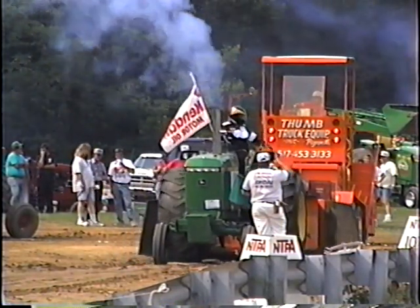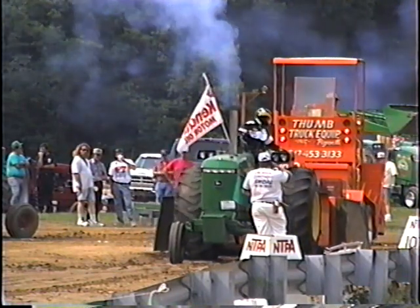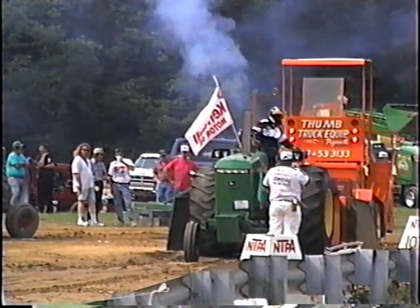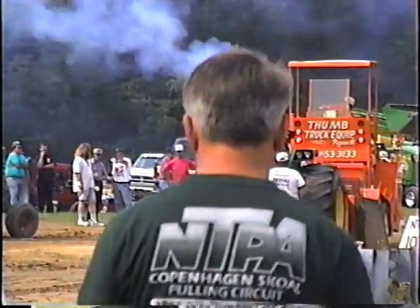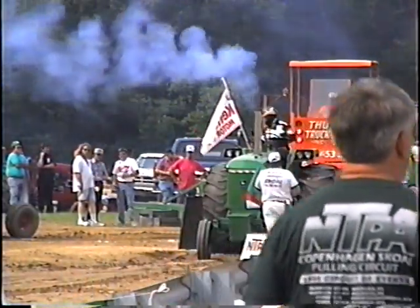All four-wheel drive stock trucks, please get lined up. Weighed in and lined up. All 4x4 stock trucks, please get weighed in and lined up.